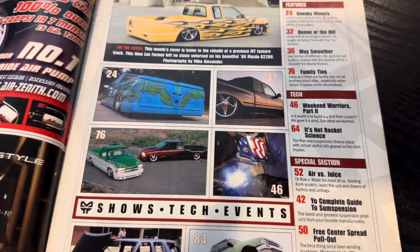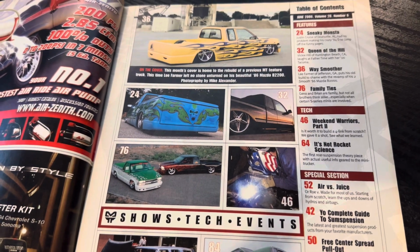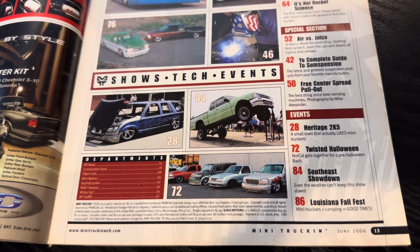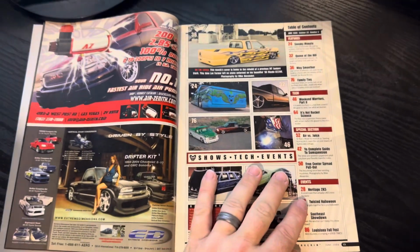They do something different with two brothers. And then you've got a good mix you can see there on page 24 and page 32. Here we see the little shop Blazer with the Tacoma front end. Then you've got a hopping photo.